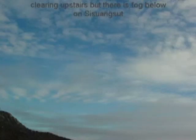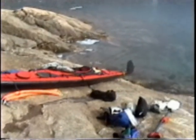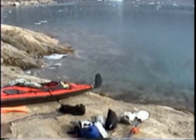I realized I had to make the crossing, about 7 miles, and use my GPS and go just from iceberg to iceberg taking readings. I've been waiting for this fog to leave. Now it's clear enough. So I'm preparing to load up my boat and roll it off of this ramp.